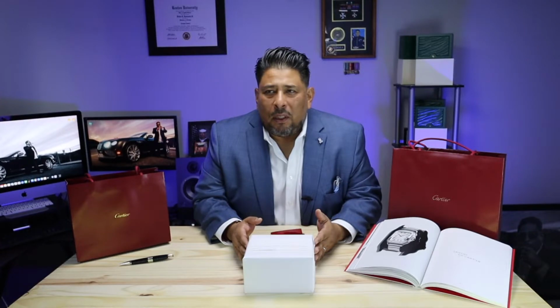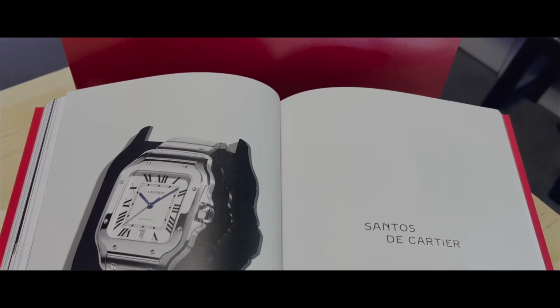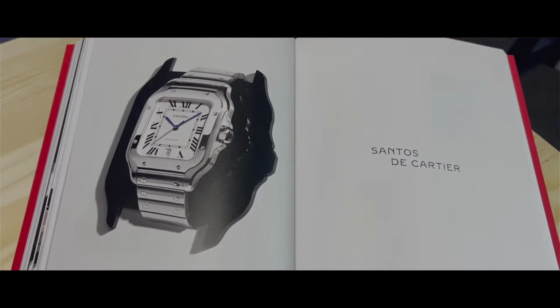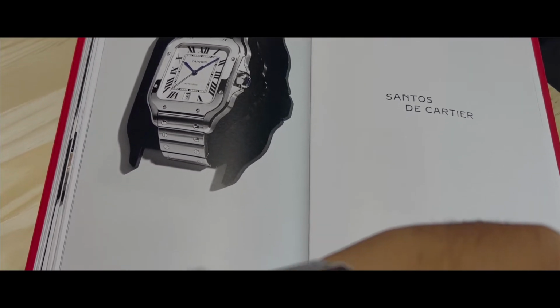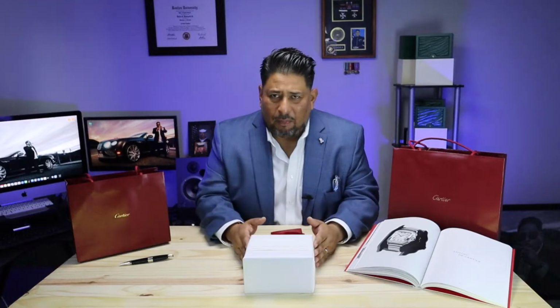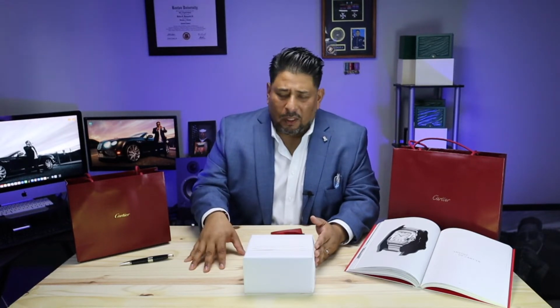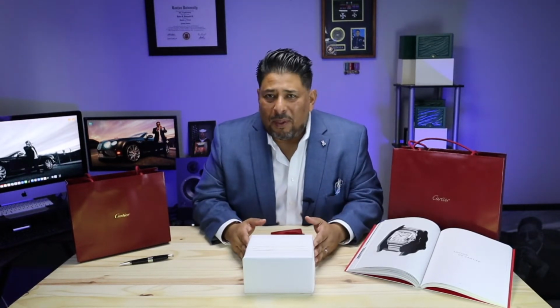I've known Cartier for a long time, and I've never been a Cartier person. I was always a Rolex person, a Louis Vuitton person. I work very hard for what I purchase, and I want to make sure I get quality. But ever since I went to Cartier, I'm telling you, guys, their customer service is above and beyond any of those other establishments I've ever been to. Even better than Rolex AD.